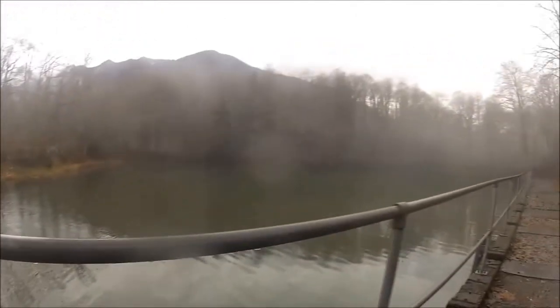Judging by the amount of fishing detritus, there's fish in these waters. Or at least people think there are.